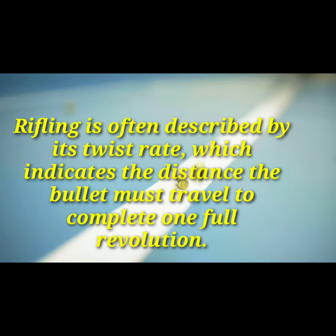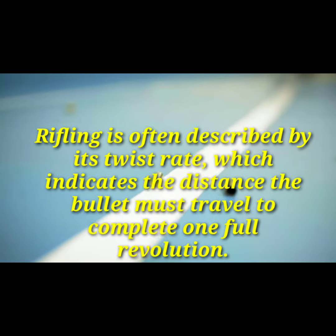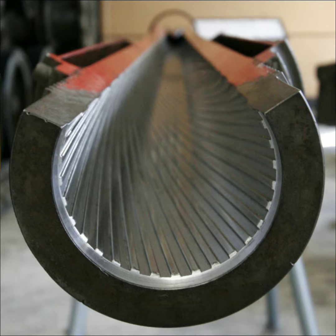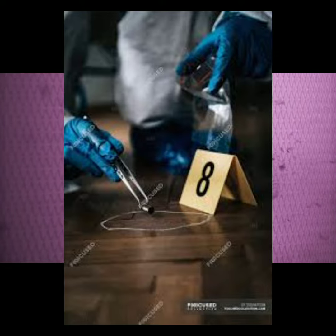Rifling is often described by its twist rate, which indicates the distance the bullet must travel to complete one full revolution. The pattern of grooves in the barrel leaves corresponding raised and lowered areas on the surface of the bullet fired from it. Measuring the number and width of these groove impressions can help firearms examiners narrow the range of possible weapons to a particular class of firearms.